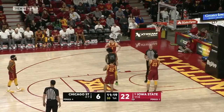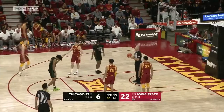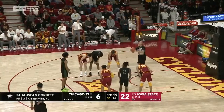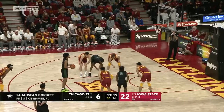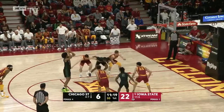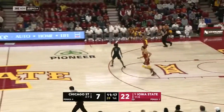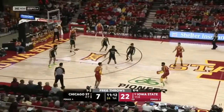Rims out. Interesting connection. There's a couple of West Oaks Academy players on the Chicago State team, which is an academy down in the Orlando area. Jared Gillian, the Chicago State head coach's brother, is the head coach at West Oaks Academy. There are several Florida natives on this roster, as Gillian was a Florida native himself and also coached AAU basketball in that region of the country. Thus he replenished the roster very quickly for Chicago State. He makes one of two, does Corbett, and it's a 22-7 lead.